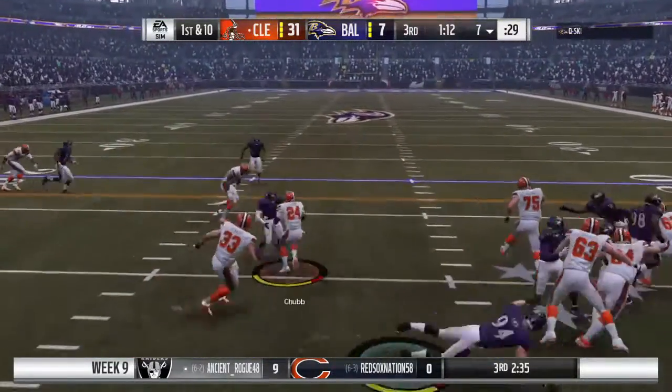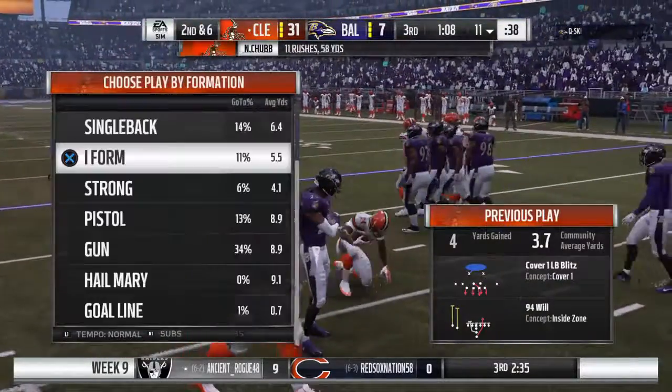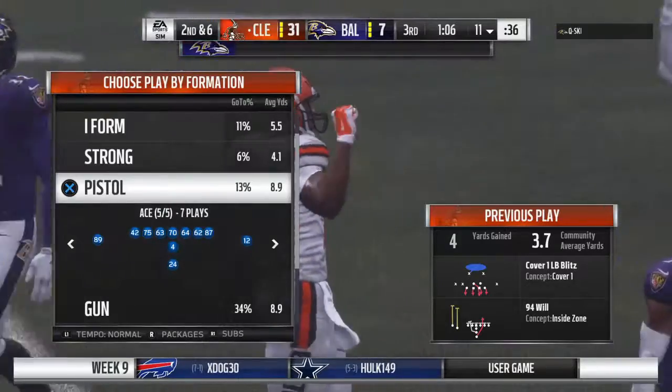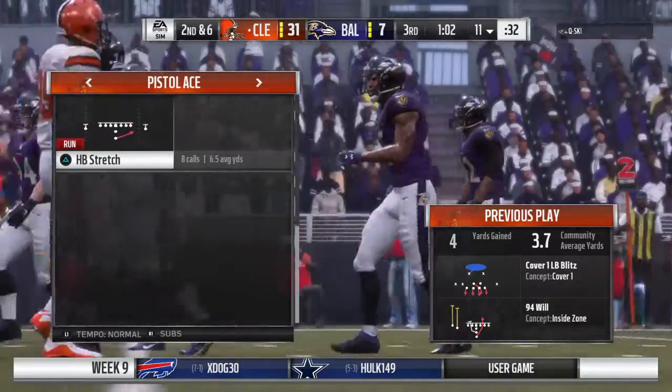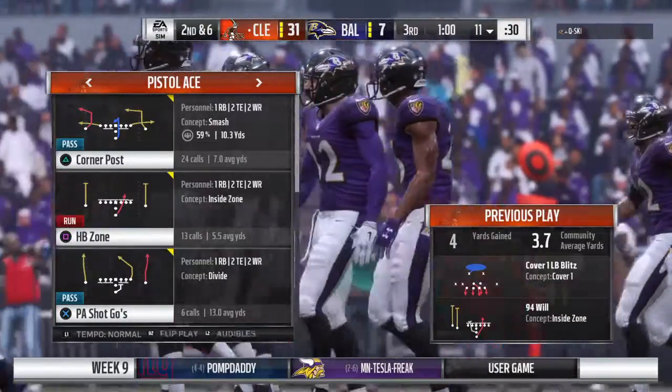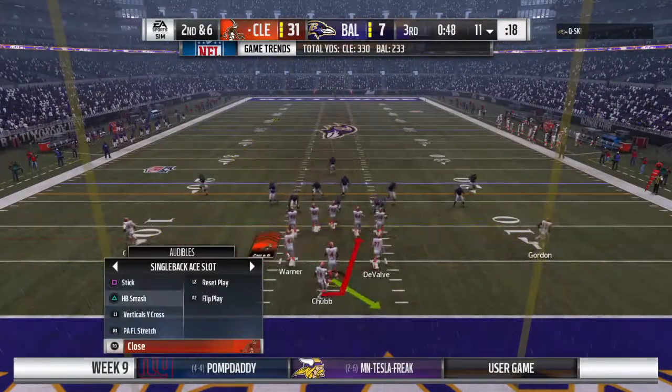Here's Nick Chubb as they try to fire up this run game. And he's going to take this up past the 10 to about the 11. It's a pickup of 4, and it'll bring up second down. And that's one of the reasons you like to blitz even on rundowns. It confuses the blocking assignments. It doesn't allow those offensive linemen to get up to the second level.